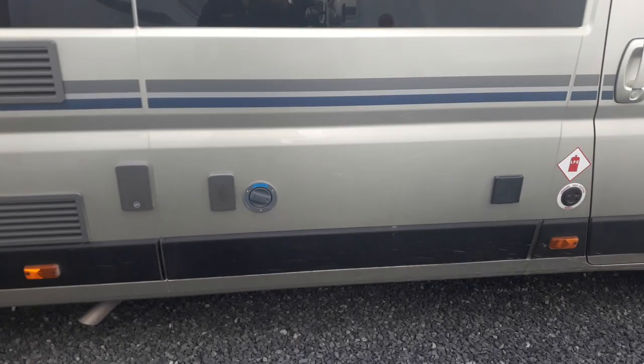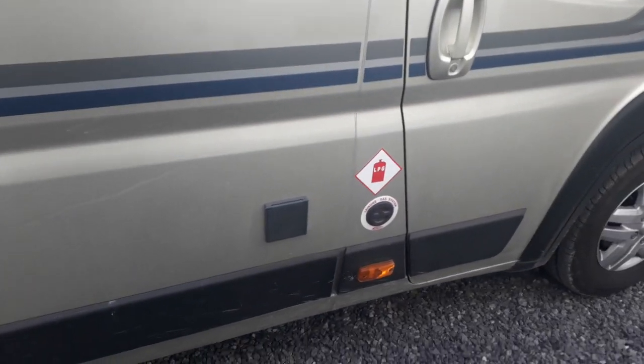We've got mains hookup, and on the roof up there, we've got a TV aerial that you can't see because of the sun. There's the TV aerial. We've got roof bars, and there's a solar panel up there as well, so it's really, really good for off hookup camping.